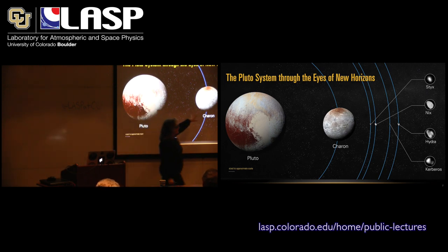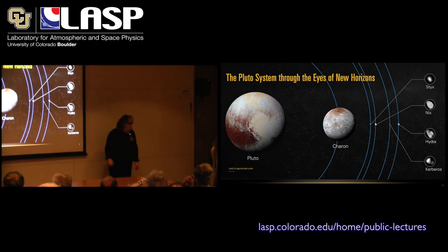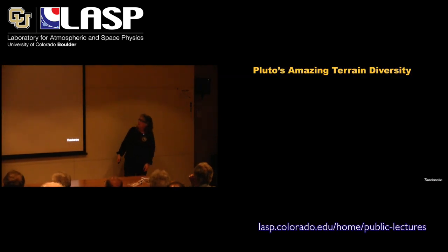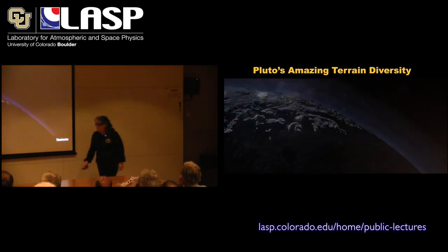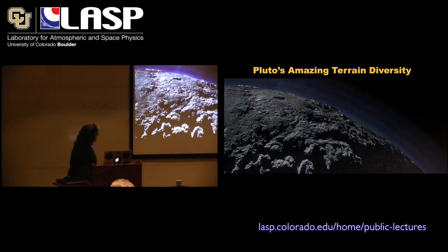This is the moon Charon, which is a very large moon, and they sort of orbit around each other. And then we have a bunch of small objects, which are these moons here. Okay, so this is what we found at Pluto, and here there is a movie. There we go. This is a flyover put together.